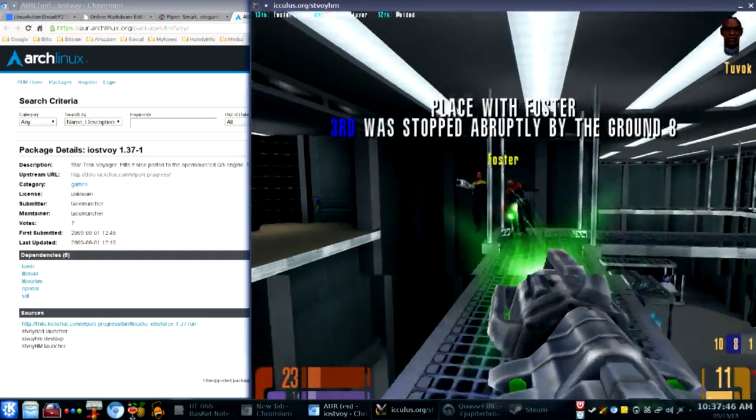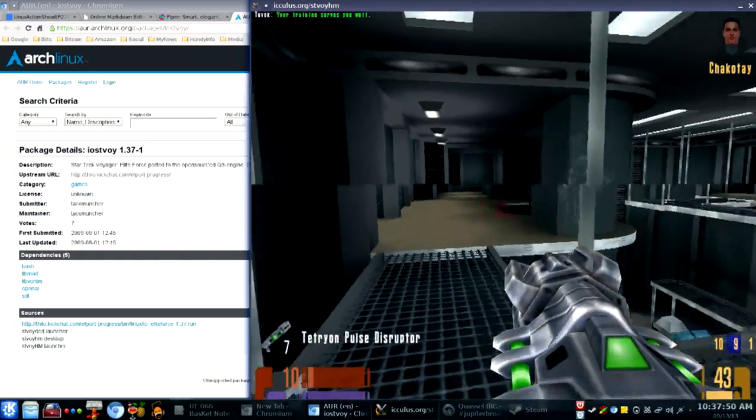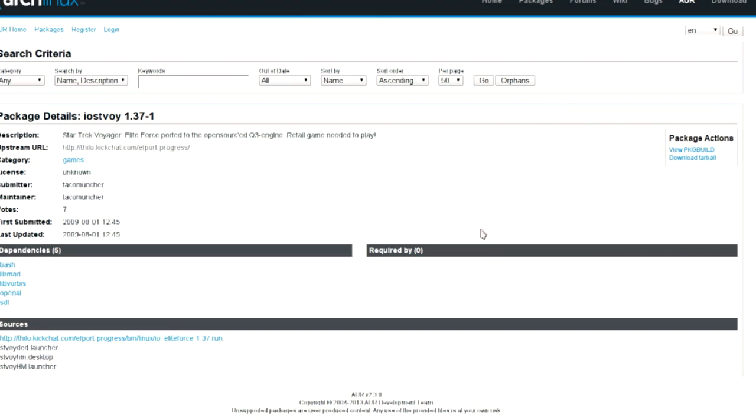Anyways, so there's lots of great missions. The single player is absolutely fantastic. If you have the old pack files, or if you can pick up the CD in a used bin for like $6, or eBay it, whatever. It is a great game and it's fun multiplayer, and it runs great under Linux because it is built for Linux. That is the port, and it is available in the Arch user repository, there's probably several ways to play that there. So that is Star Trek Elite Force Voyager with the open source Quake 3 engine.